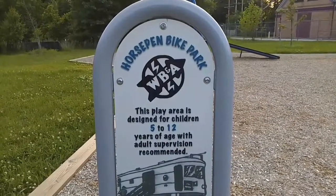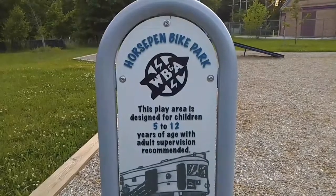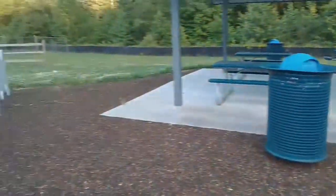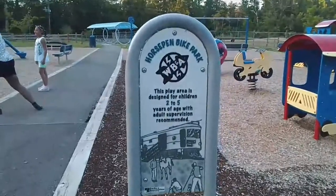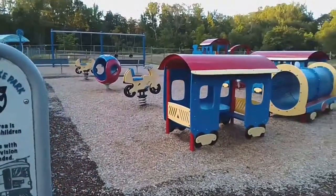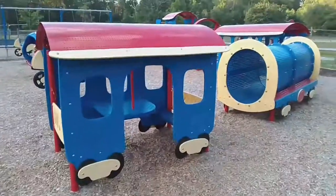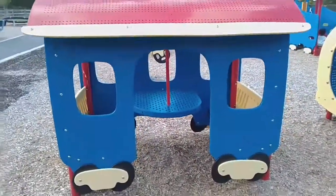So this is Horsepen Bike Park. They have play areas for 5 to 12, as well as 2 to 5. They have a lot of really cool features here. My family is enjoying all that the park offers.